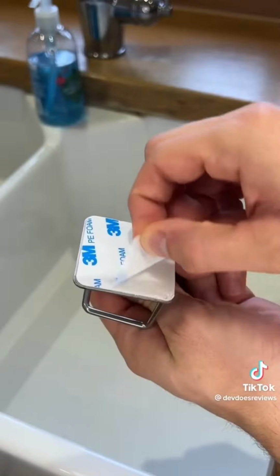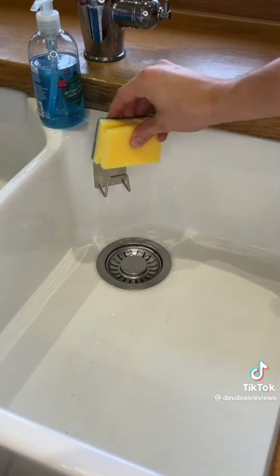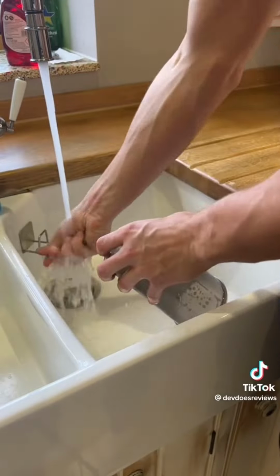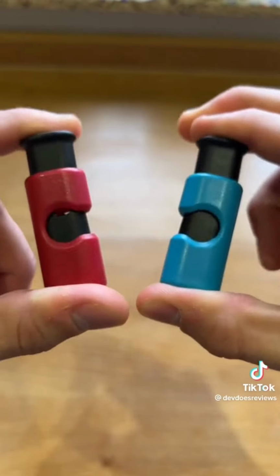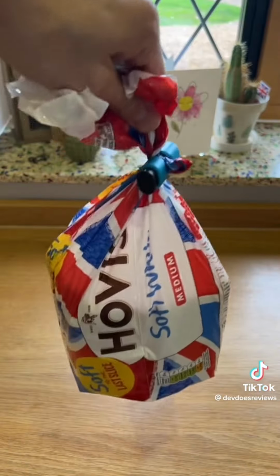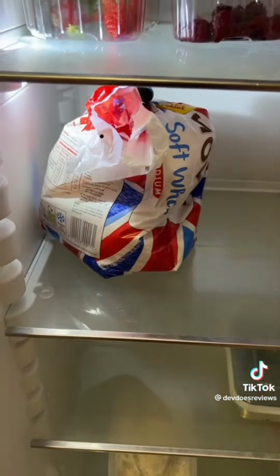This third one attaches to the inside of your sink and holds your sponge. It keeps your sink that little bit more organized and can free up a little bit of room too, and it makes it harder to lose your valuable sponges. And finally, these clips attach to your pre-made toast. That way it keeps the seal tighter and can keep it fresh for longer.